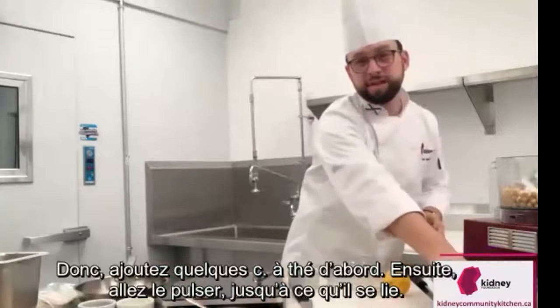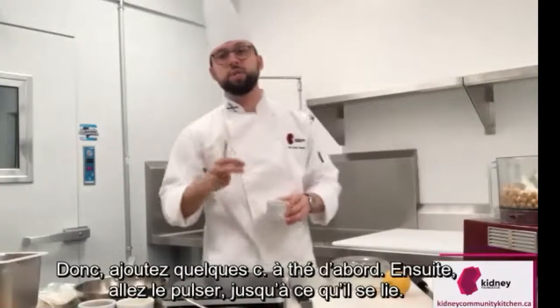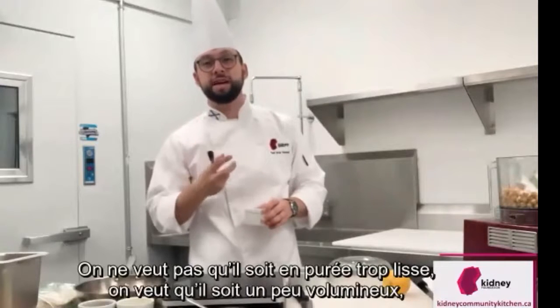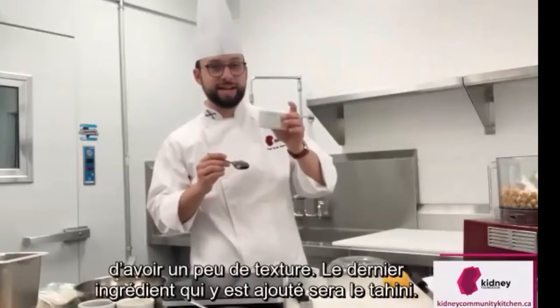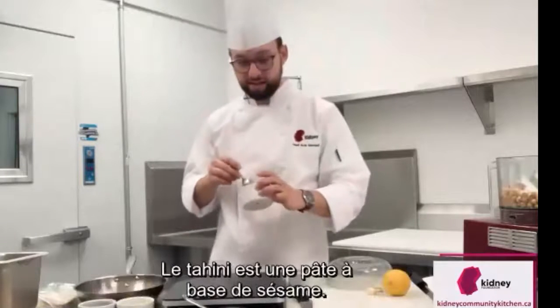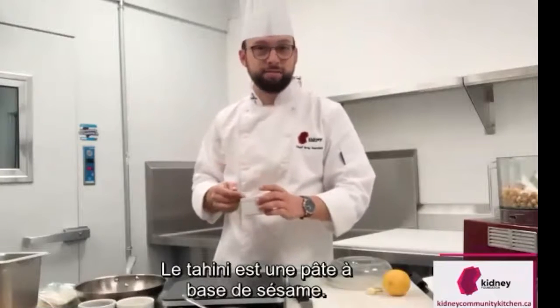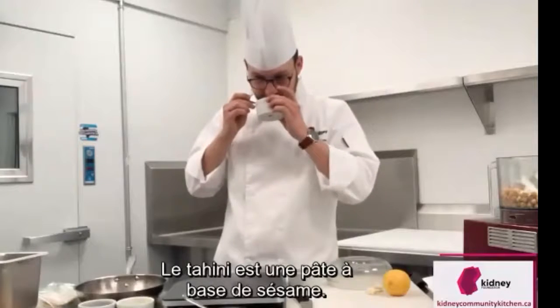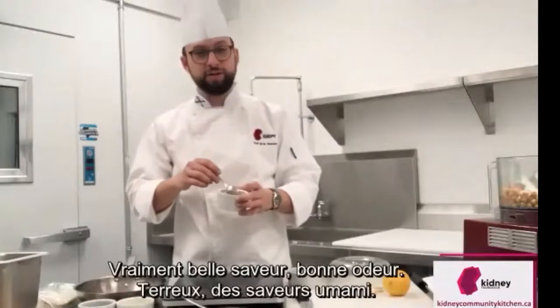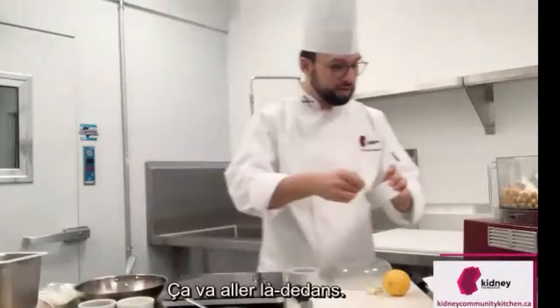Then you're going to pulse it, okay, until it binds. You don't want it pureed smooth. You want it a bit chunky to have a bit of texture. The last ingredient that goes in it will be tahini. So tahini is a sesame seed paste, basically. Really nice flavor, really nice smell to it, really earthy, umami flavors. So that'll go in there.